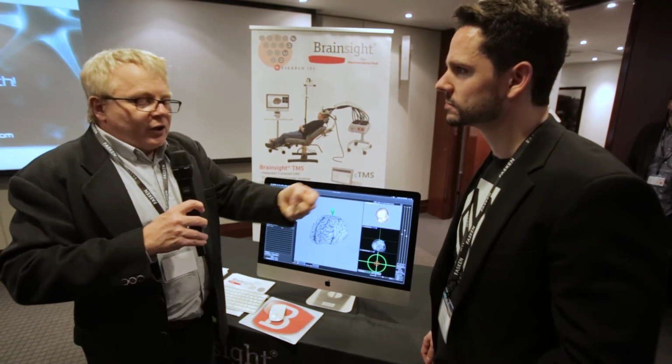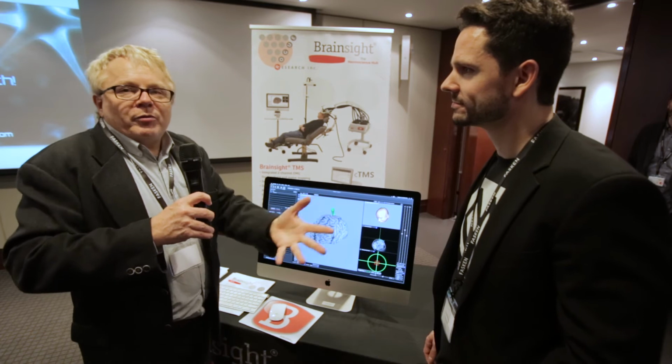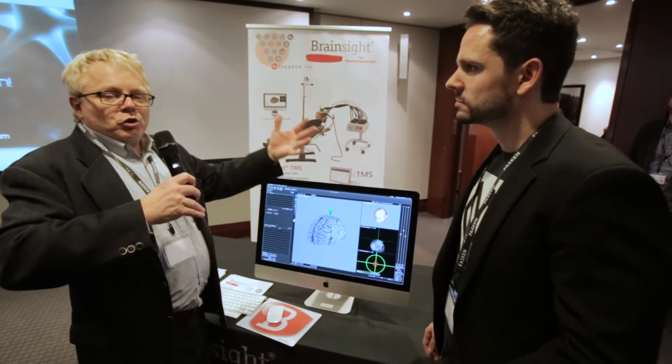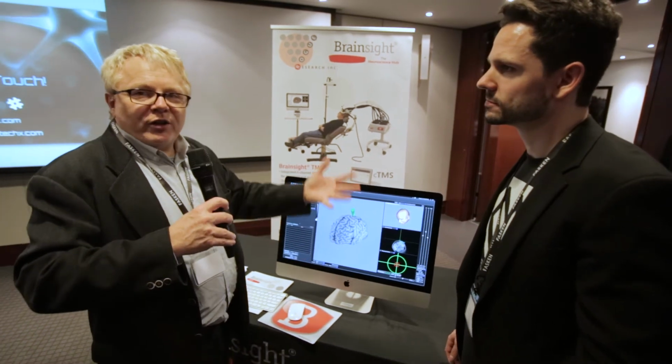Even with a navigator, if you're sloppy with the coil, then you're not going to be very accurate with your stimulation. So we want to put all these things together into this new generation of brain stimulator, and then we want to see that go out into the clinic.